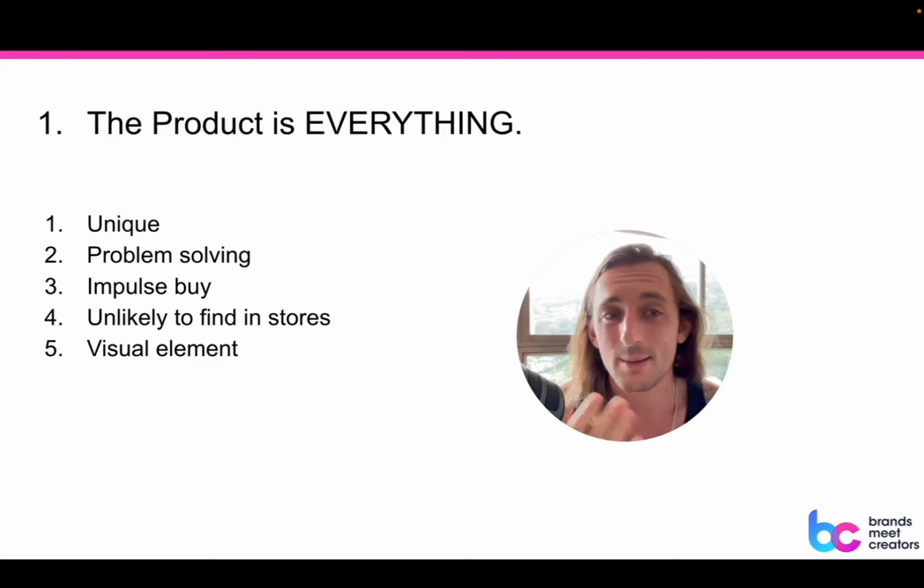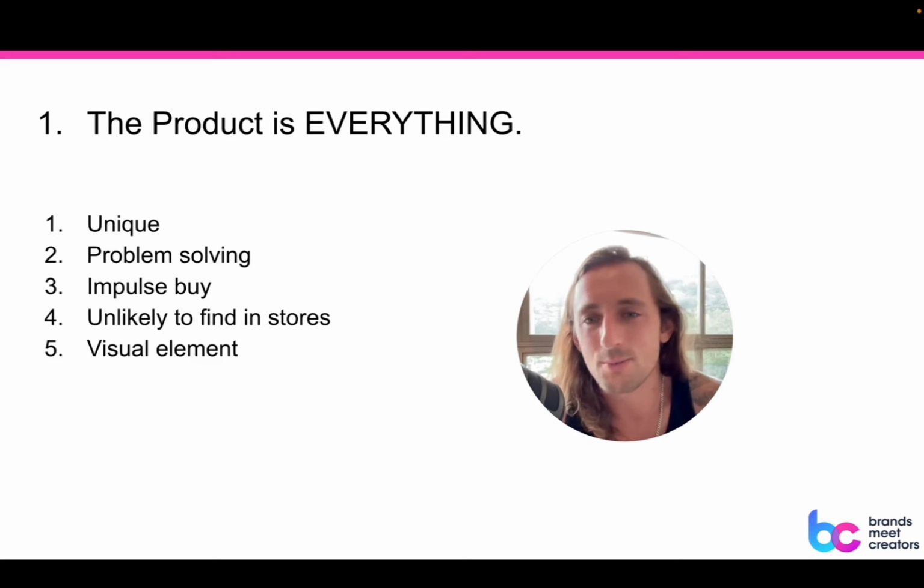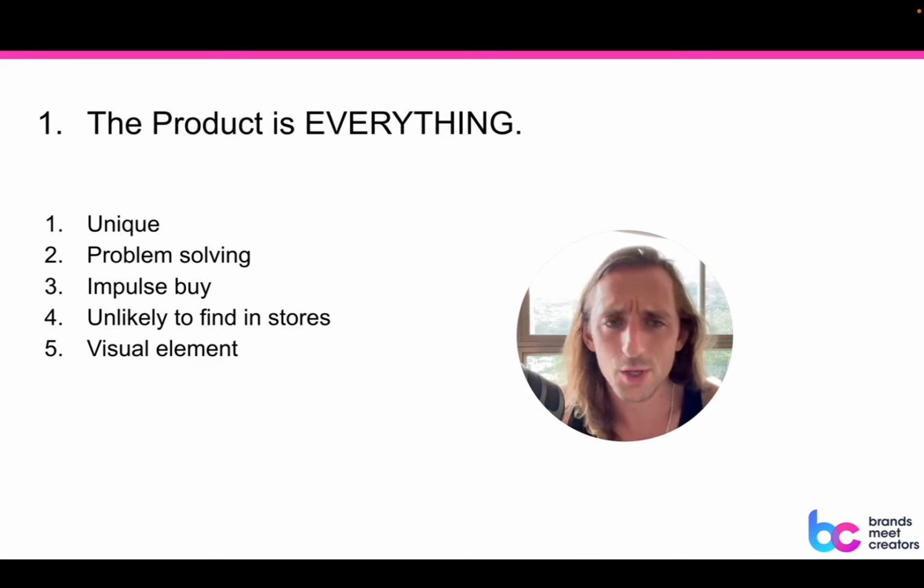Number 4, something that you're unlikely to find in stores. So if you see a product, you're like, oh, that's pretty cool, but I see that every time I'm in Trader Joe's, Target, Walmart, whatever it is, I'll just buy it next time I'm there. So you want something that they're likely not going to get in stores.